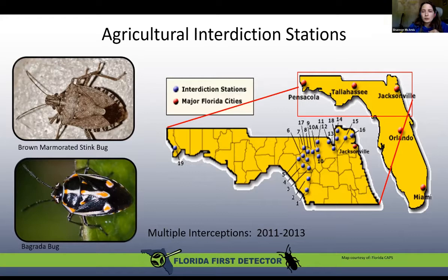Part of the mission of Florida's Cooperative Agricultural Pest Surveys is to inspect agricultural shipments arriving into Florida from other states. And although less than 5% of these agricultural shipments can be thoroughly inspected, in 2012, CAPS actually detected brown marmorated stink bugs and bogota bug three times at each of the different interdiction stations, which is where they inspect the commodities coming in through the trucks. And the brown marmorated stink bug is also known to sometimes hitch rides in people's cars that are traveling into the state from out of state.